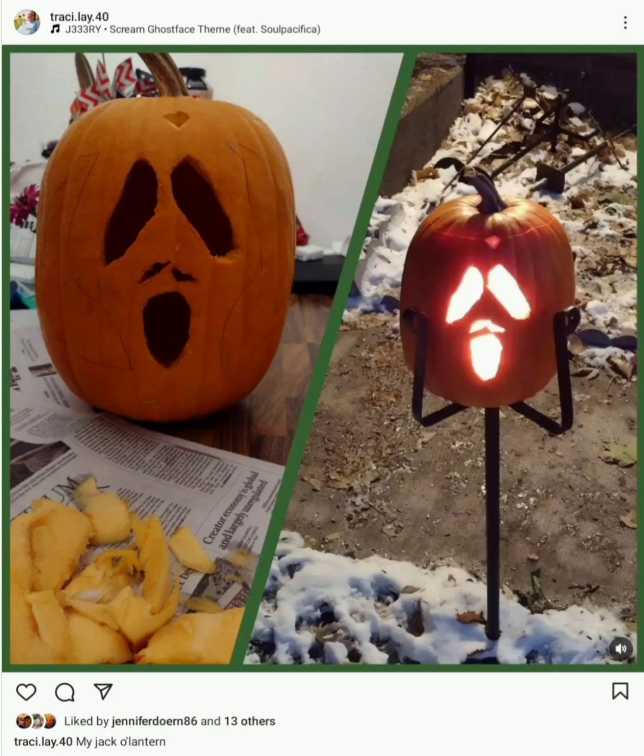When I put the jack-o'-lantern into the plant holder, I didn't notice that the arms looked like arms of the pumpkin doing the scream. It was pointed out to me much later. I thought it looks really funny.